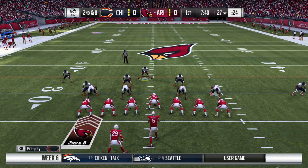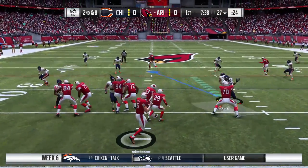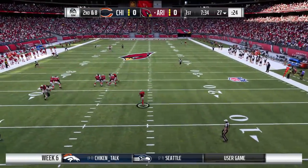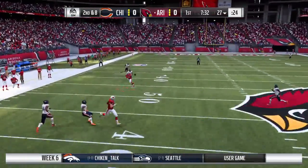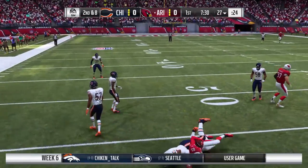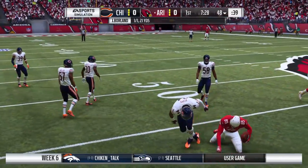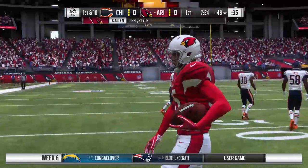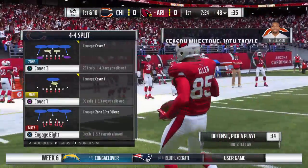Here we go now. On play action, they'll throw. Wide open, it's Allen, complete. And they work this well upfield across the 45. And a nice gain of 21 yards.